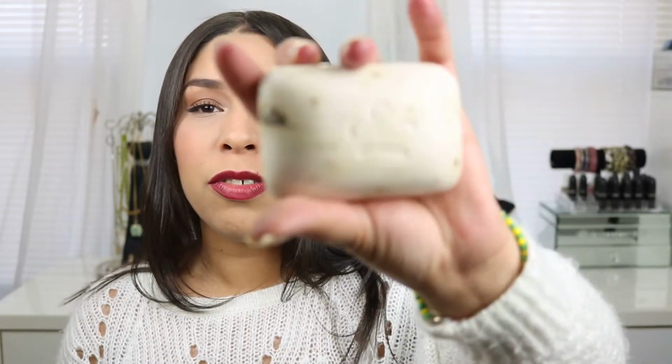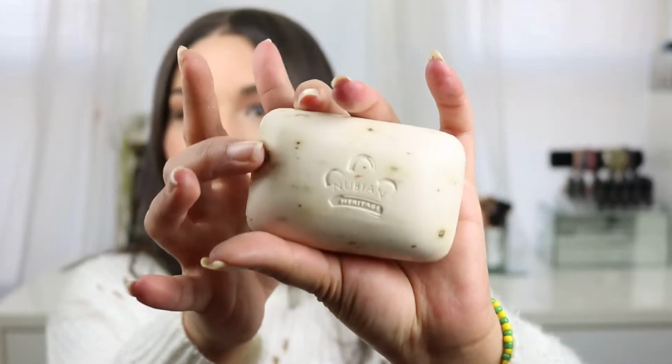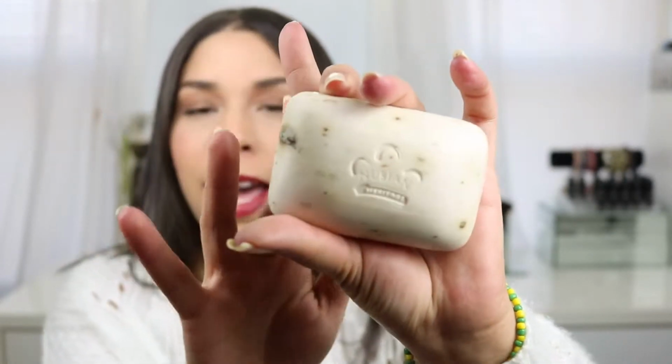Now my favorite of the Nubian Heritage soaps has got to be the goat's milk and chai soap with rose extracts. This stuff smells like a complete perfume. It's just completely amazing, and as you use it you'll start seeing the rosebuds in it, and they serve as exfoliants as well. These soaps are just amazing. I really cannot rant and rave enough about these.